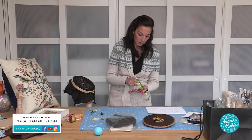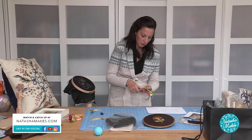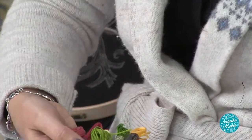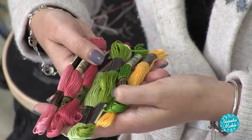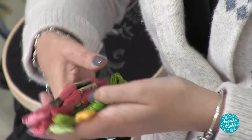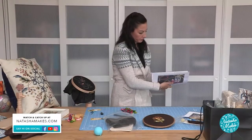Look at all of these threads. Hang on, let's get that in the camera. Yeah. So then you've got your lovely array of threads. Oh, here you go. There we are. So you've got your 3 shades of pink, your 3 shades of green, and your yellow. Cool. And your full instructions. So again, you've got a full instruction booklet, taking you all the way through.